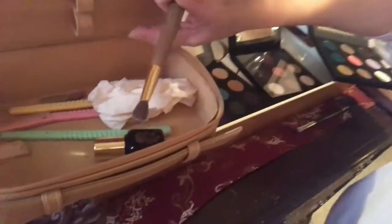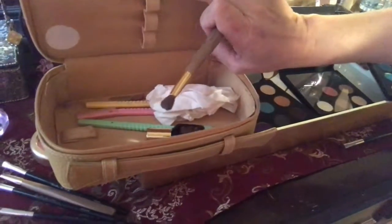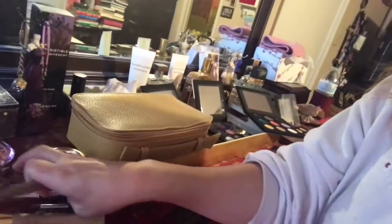And this is still another brush. It doesn't have a number, like I know Morphe has numbers, MAC 2. This came with a palette from a Christmas blockbuster promotion many years ago, and it's coming in here. I have all of them. I love those blushes. I have more blushes, but for one reason, these are my favorites forever. These four I'm still using.